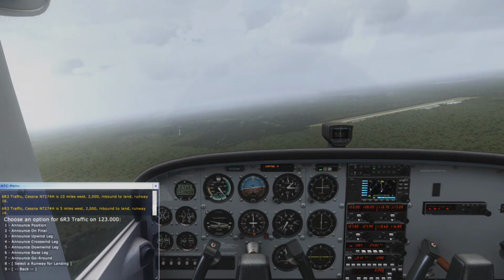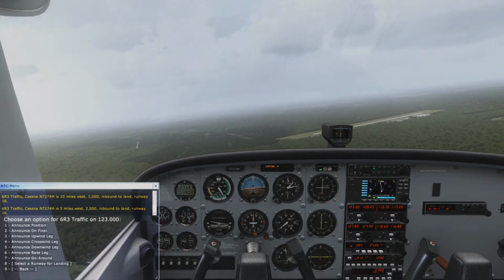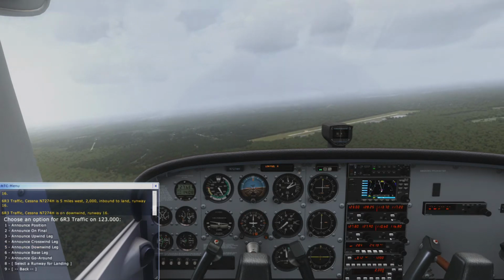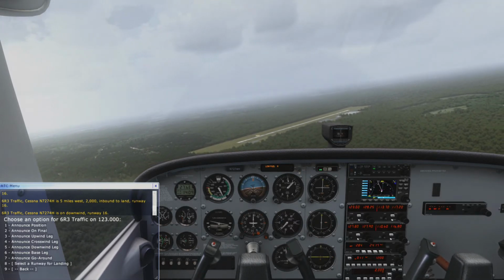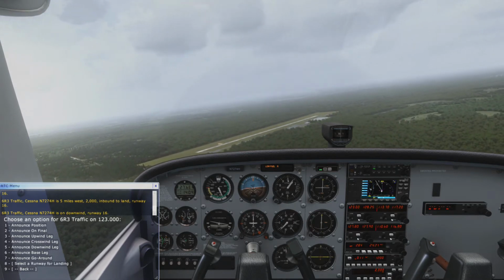Alright, this is 158, so we'll be at about 338. The downwind. Let's go ahead and call that we're on downwind. 6 Romeo 3 traffic, Cessna November 727 Fort Hotel is on downwind, runway 16. And we're at about 1100. That's exactly where we wanted it to be as we get into the pattern.